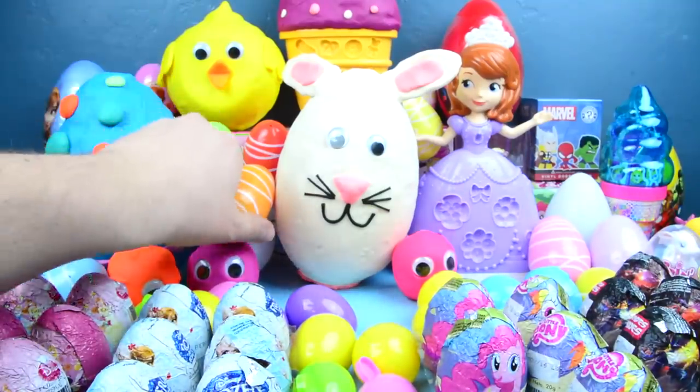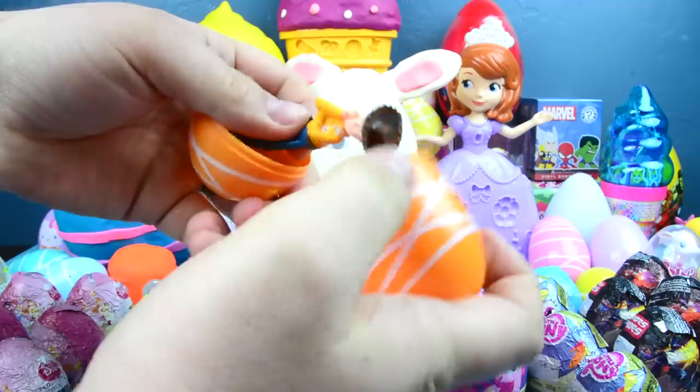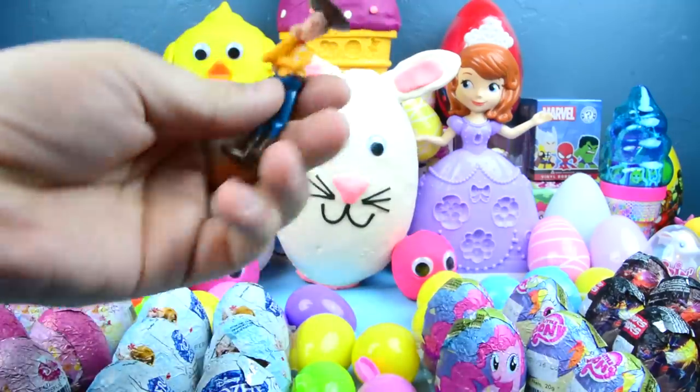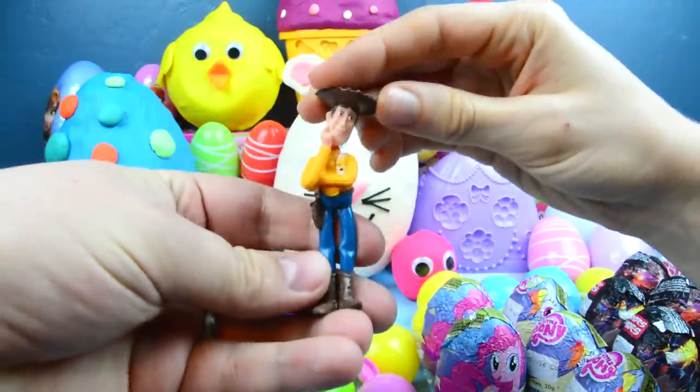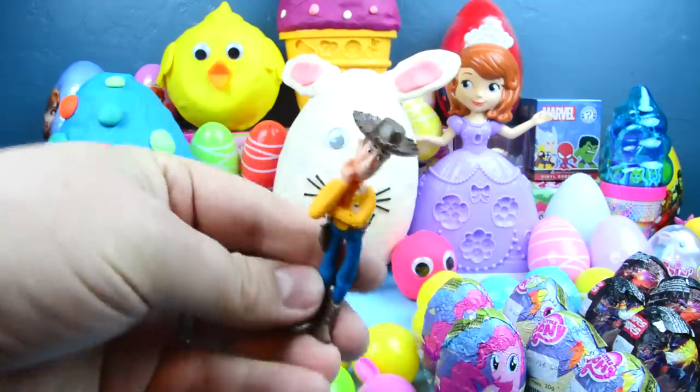Next, we're going to open this orange one. This looks pretty good. Let's see. Who do we have inside? Oh, we have Woody. Woody, yeah. Cool. Howdy. There's a snake in my boots. Howdy.